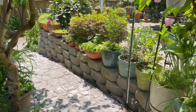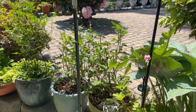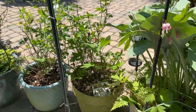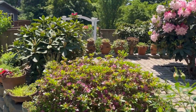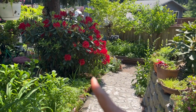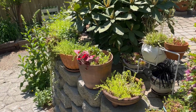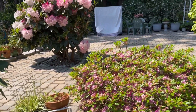So towards here is the pathway. I have all these other plants I planted in these pots, which are roses, hostas, primroses, rhodies, succulents, lilies, and there's another red bloom rhodie. And from here, again, this is the middle pathway. Over here, you can see the center of the garden.